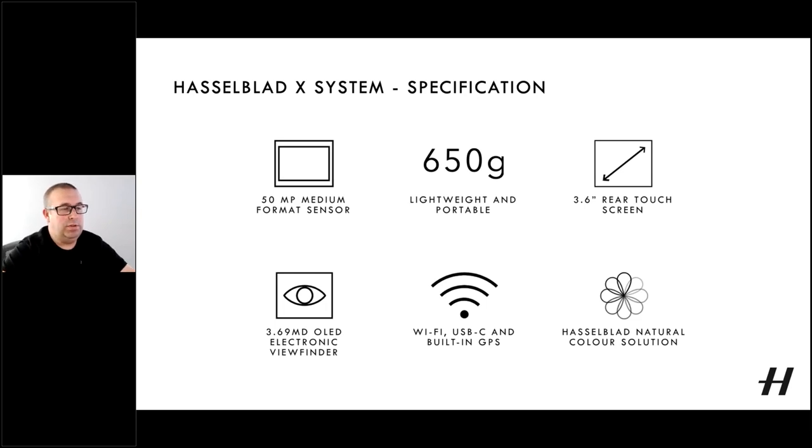And also we've got Hasselblad's Natural Colour Solution. So we get a 16-bit color space from the raw images, and Hasselblad are able to produce very natural and very wide depth of colors that are very accurate and a great starting place for you to edit your images.